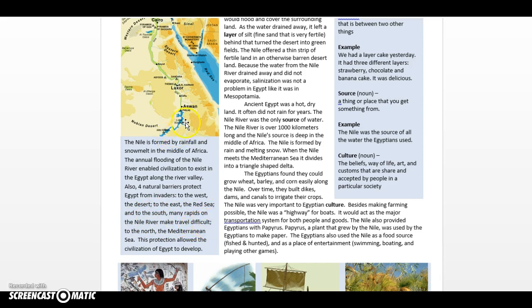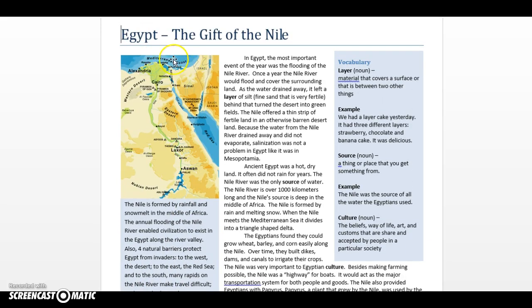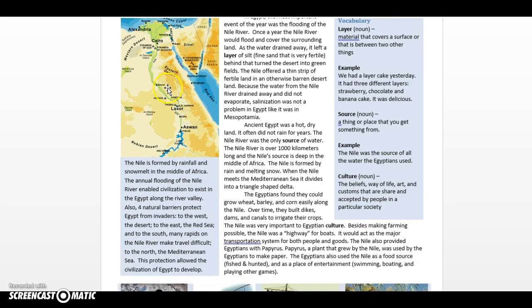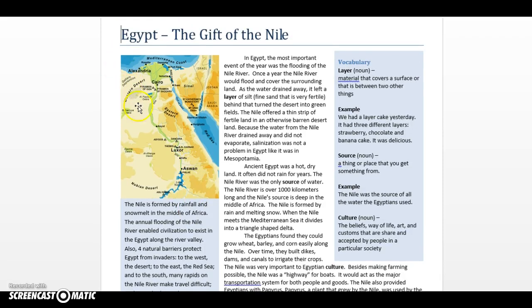So, fast-moving water along the Nile, if you're traveling by boat, would be very dangerous. To the north, the Mediterranean Sea. Okay, the ocean. This protection allowed the civilization of Egypt to develop. So you can imagine four things protecting Egypt, like walls.